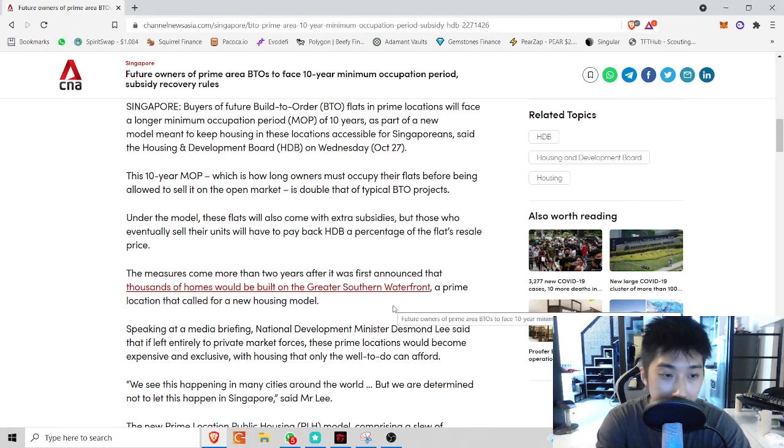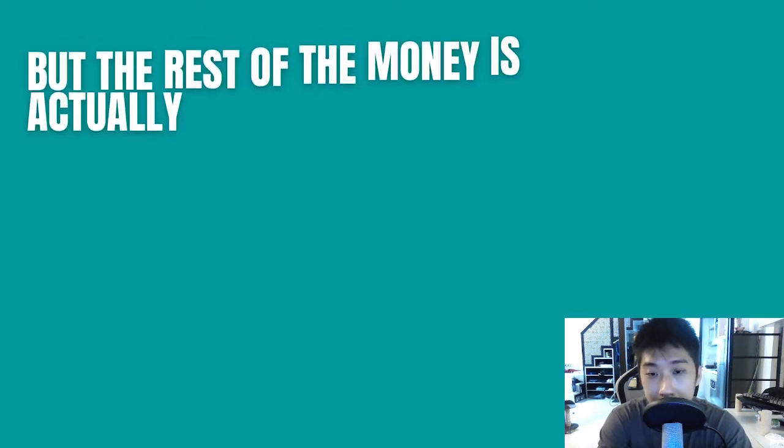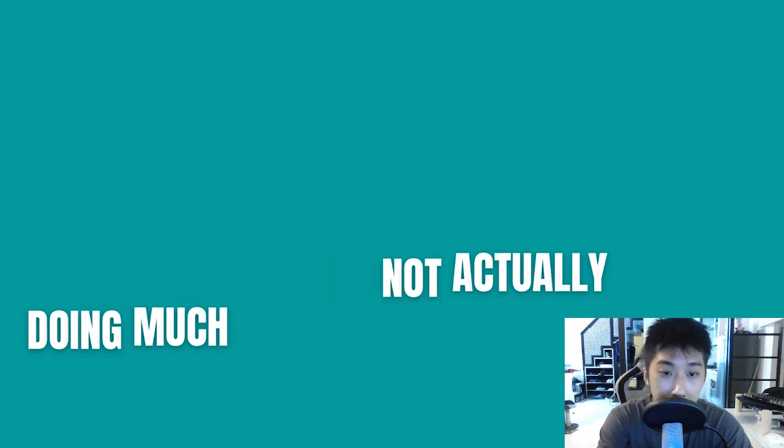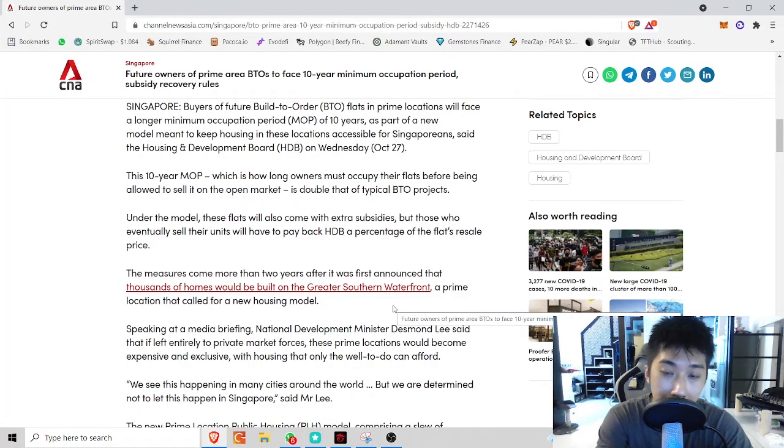50% over the next maybe 15 years. Sounds good, but in actual fact, don't forget that you only made about 200k over the next 15 years. Sure, you have a lower down payment, but the rest of the money is actually in your CPF, just sitting around, not actually doing much. If this went into another property that was doing much better, you would have much greater income and much greater capital growth, rather than just having it sitting around in the CPF.